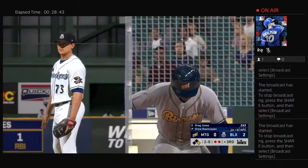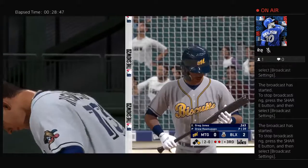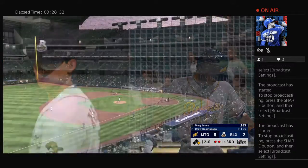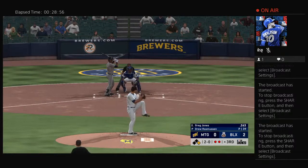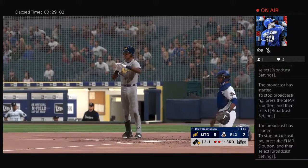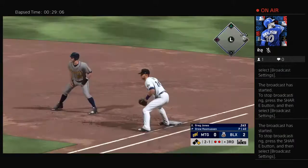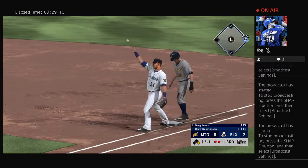And he falls behind now, 2-0. Two out with the man at first. Fouled away. Now a throw over to first, and the runner back in standing.